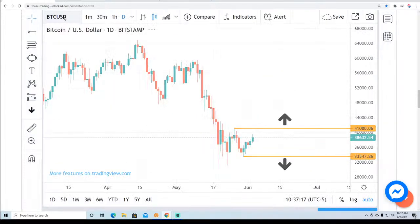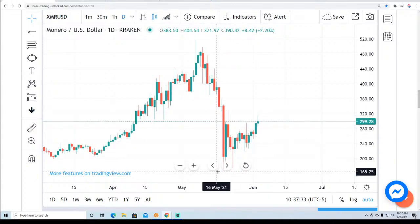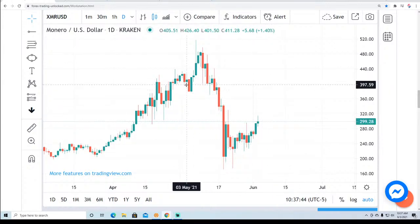Let's look at Monero. Monero is having a nice little breakout to the upside. Notice that this market is coming off of a lower move low, lower move high, higher move low, lower move high, and then higher move low, now higher move high. So it's kind of neutral, but in the short run, now it's starting to get bullish.